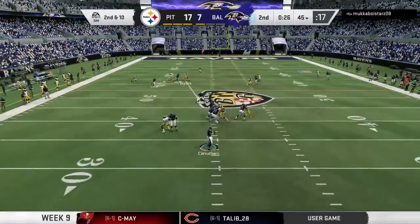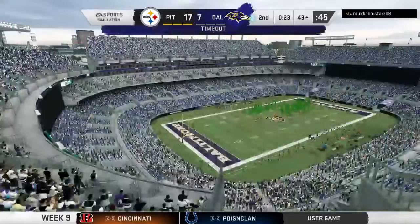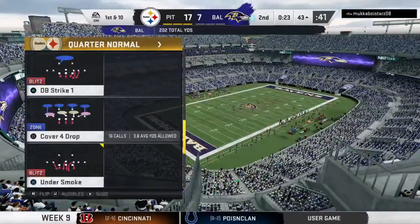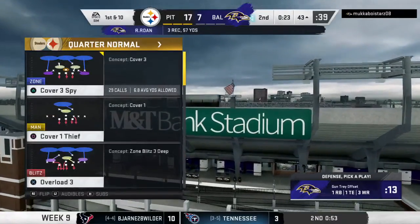He'll look to throw, and he comes back with one complete. Ravens going to use their 3rd and final timeout as the stoppage will come with 23 seconds to go till halftime.